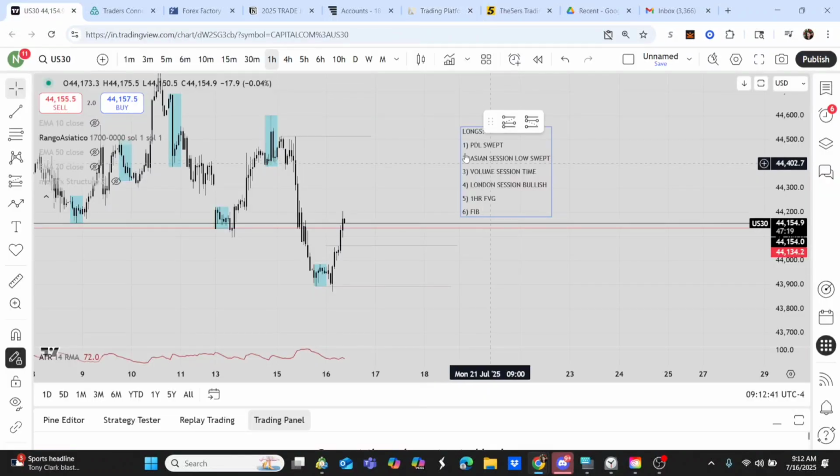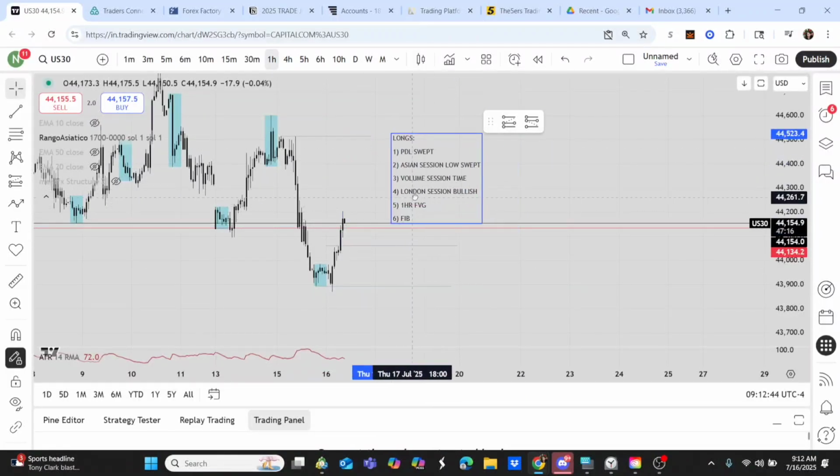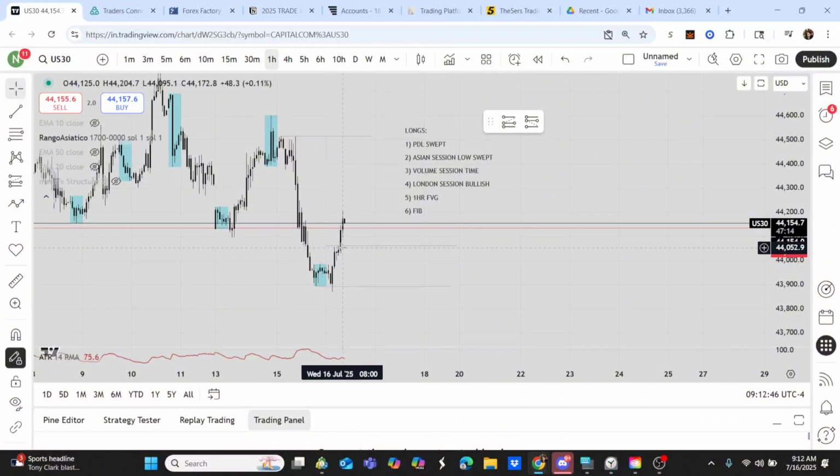Today's a new day. Right now I'm looking for longs. I got a few confluences to take a potential opportunity right here.